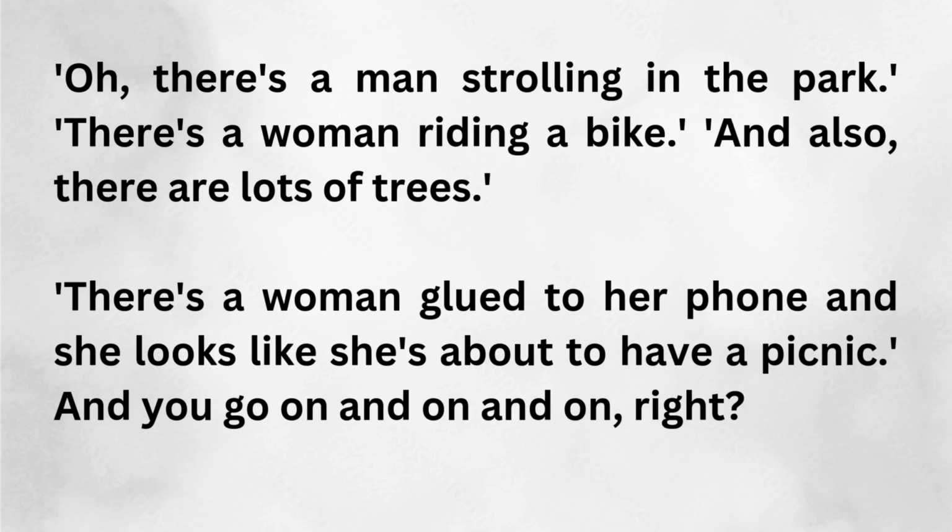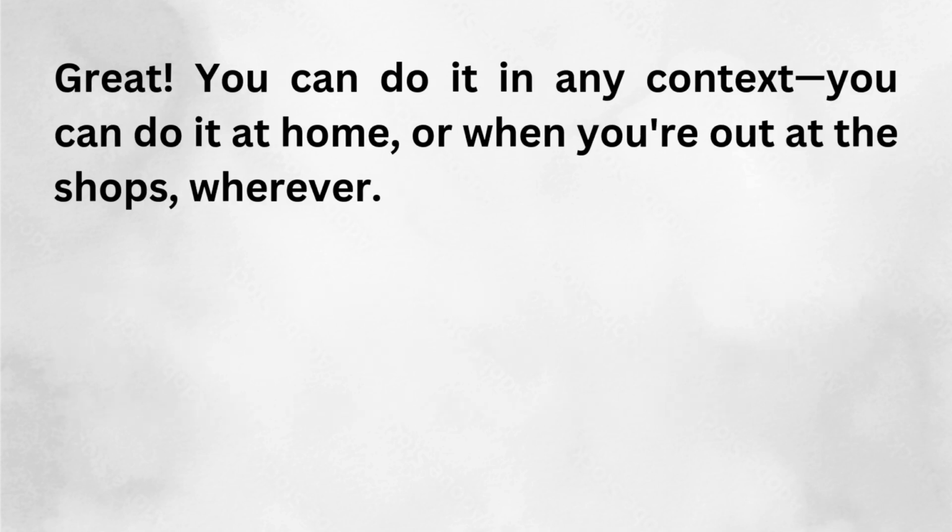Oh, there's a man strolling in the park. There's a woman riding a bike. And also, there are lots of trees. There's a woman glued to her phone, and she looks like she's about to have a picnic. And you go on and on and on, right? Great. You can do it in any context. You can do it at home or when you're out at the shops, wherever.